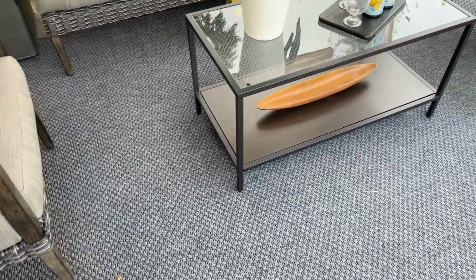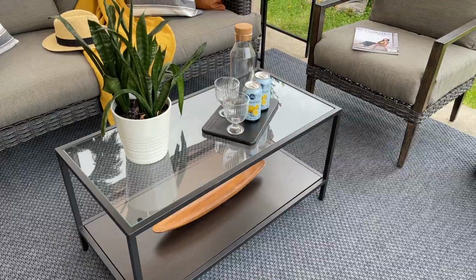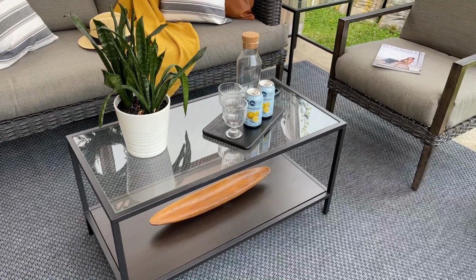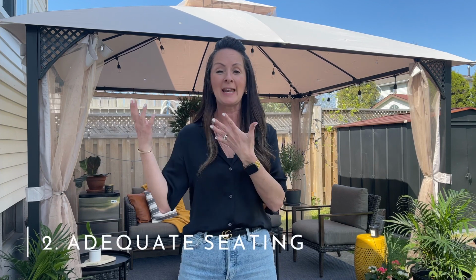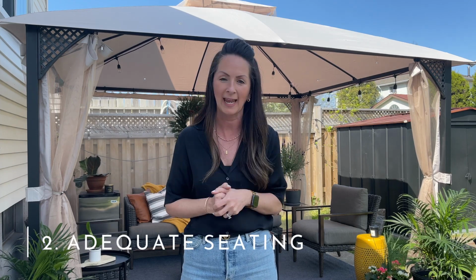Here you can see we've used this affordable indoor-outdoor rug. I picked this up at IKEA, and it's a big enough area rug to really define this whole living space. The second thing you want to consider is really similar to what you do in an indoor living space, and that is make sure you have adequate, comfortable seating.